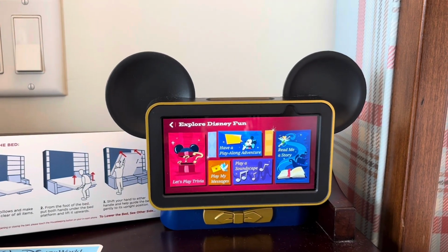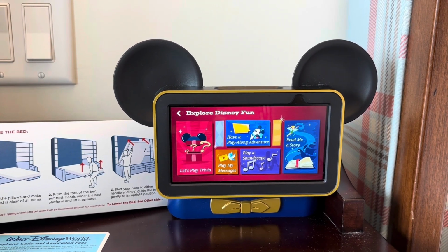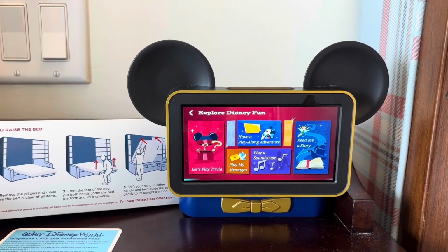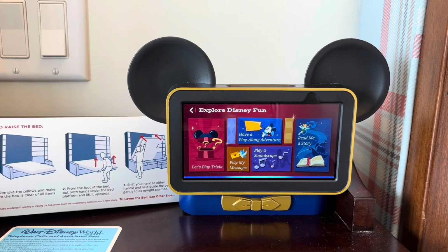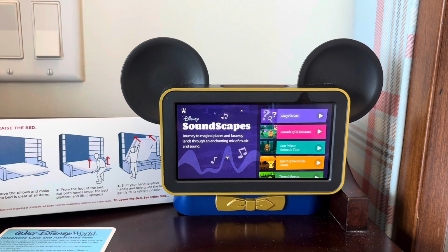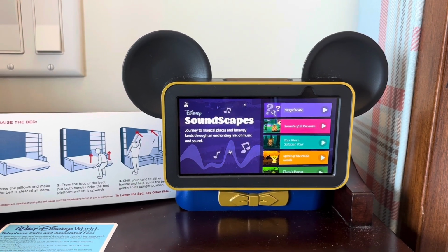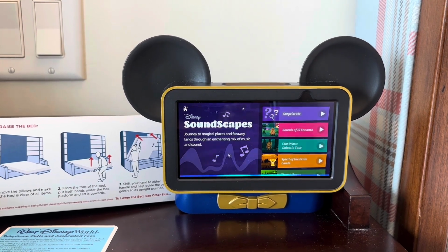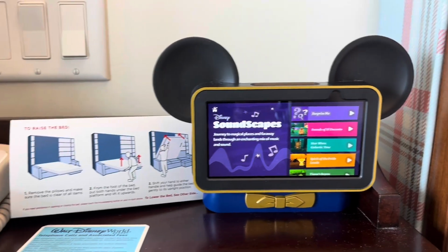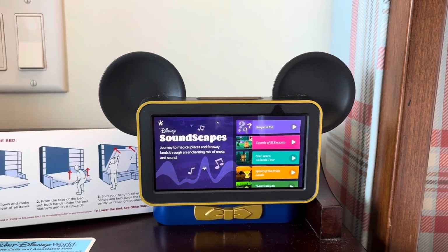To unlock the fun, the magic words are, let's play trivia, have a play-along adventure, read me a story, play a soundscape, or play my messages. Play a soundscape. Which world do you want to explore? Tell me to play the Frozen soundscape, or play the Lion King soundscape, or whichever one you want to hear. If you say surprise me, I'll choose one for you. Surprise me. Glad you asked. I think this soundscape could be a fun surprise. And if you need to close this soundscape, just say, "Hey Disney, stop."